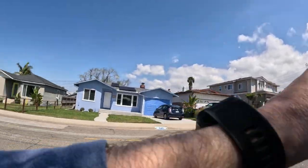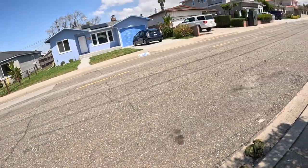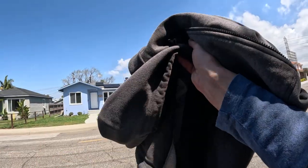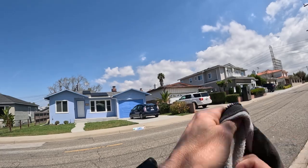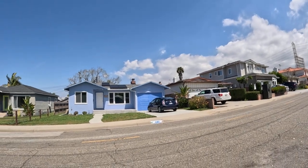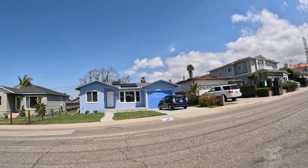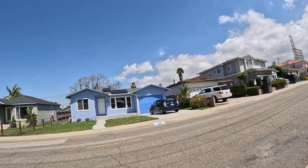Look at this blue house. It is very blue. It's a good beachy color. I like it. Blue garage and a blue house. All right, let me start the timer. Put in your guesses, how far I'll go, how long it'll take.